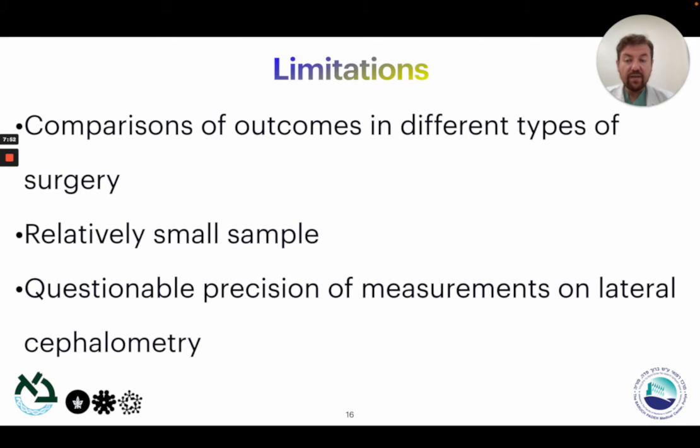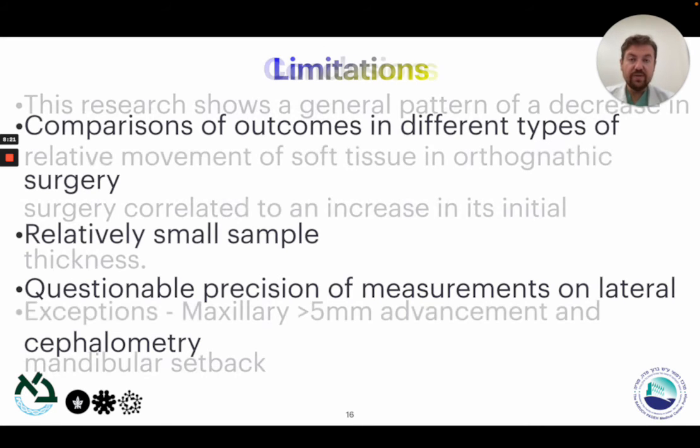And final thing, the precision of measurements on lateral cephalometry of soft tissue is questionable. First of all, because we have superimpositions, we have complex anatomical structures, and it also depends on when and how the person who checked it puts the points and enters it into measurement on our software. But nevertheless, the precision is questionable, which is another limitation, weakness of our research.